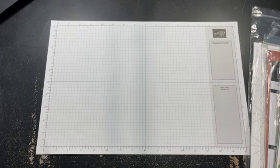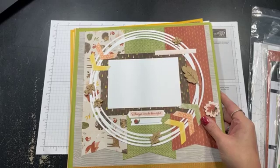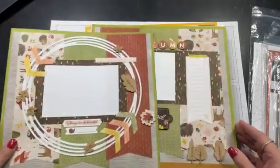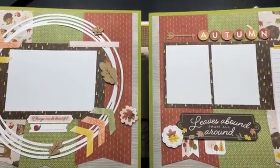The last scrapbooking thing that I'm going to show, because we're already 20 minutes into it, not that tonight's card takes that long at all. It's pretty easy and pretty fast. This is the Autumn to Remember kit. These are going to be perfect for Thanksgiving.